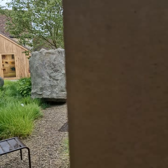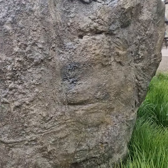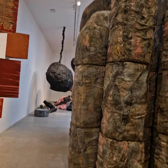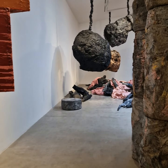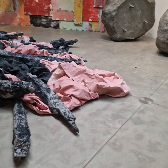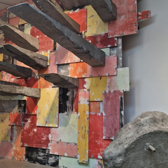Kind of want to climb on these. So into the main gallery and this huge installation. Got to walk under this to get out.